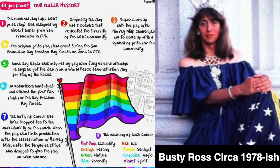Now, if you look at the flag today, you'll notice that there are a lot of differences from the original design. We now have blue, pink, black, and brown representing transgender and queer black voices. The colors on the rainbow flag reflect the diversity of the LGBTQIA+ community.